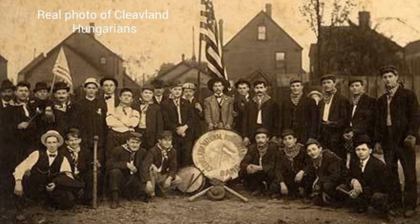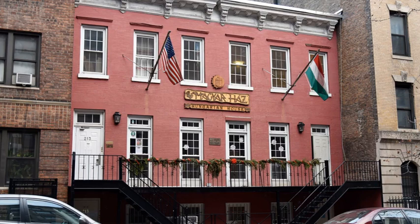After the first wave of Hungarian immigration, there were about 3,000 Hungarians in America, most of them being wealthier and more educated. They settled in cities like New York, Chicago, Detroit, and Cleveland.